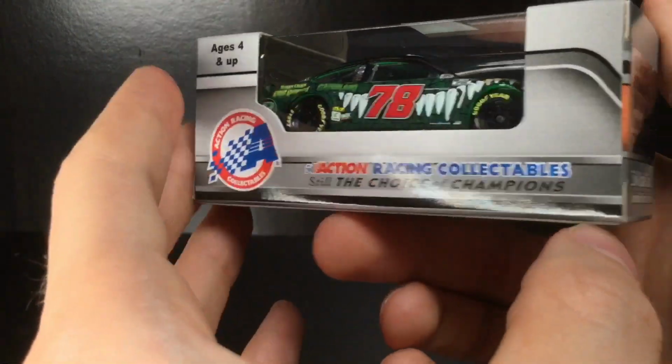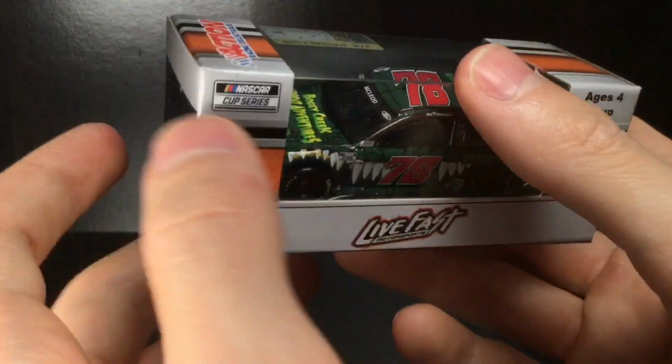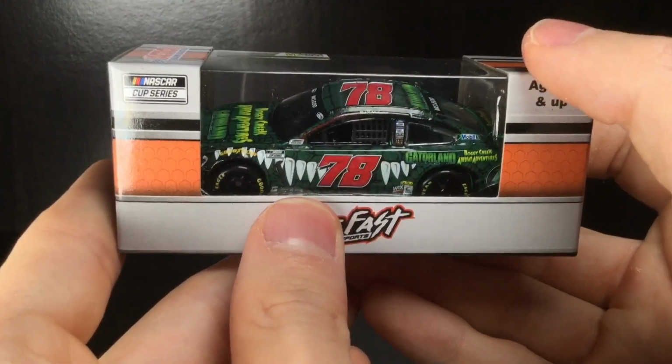That is really cool. So this is an extremely random paint scheme that I'm telling you, if you have not picked this car up, guys, what are you doing? Because years from now, you're going to wish you did. So let's go ahead and check it out.